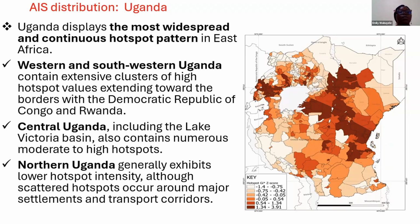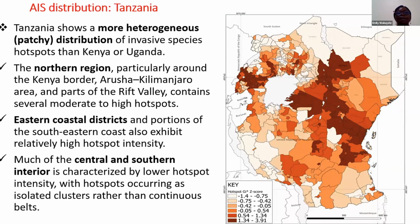When it comes to Tanzania, you have a lot of invasion, especially at the border with Kenya. But generally, Tanzania has a more heterogeneous distribution. The hotspots are not so much lumped in one area. In the northern region, particularly around the borders with Kenya, it is a real hotspot, as you can see from the intensity of the color.